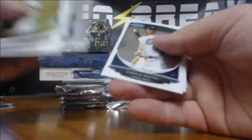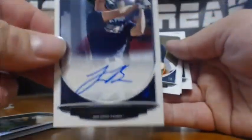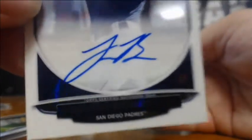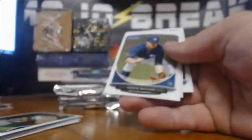Gregorius, Rodriguez, Hart, Murphy, Castro, Andujar, Heineman, and an auto for the Padres. Jeremy Baltz, two out of three autos so far going to the Padres. That was Julius. Base auto. Saxon Butler, Cabrera, Gallardo, Nelson Cruz, and Josh Hamilton.